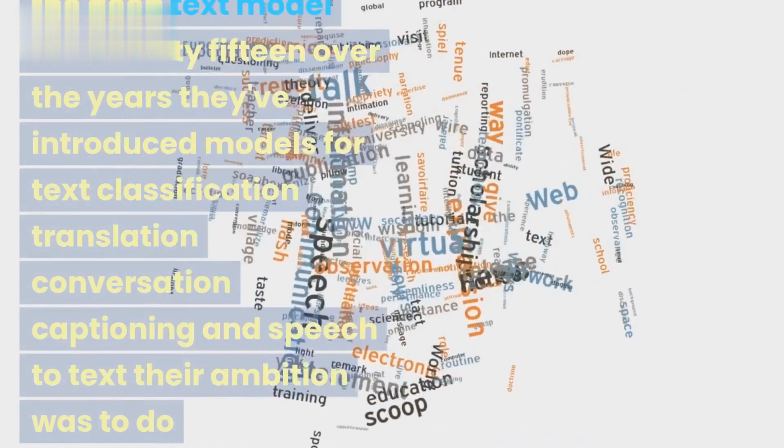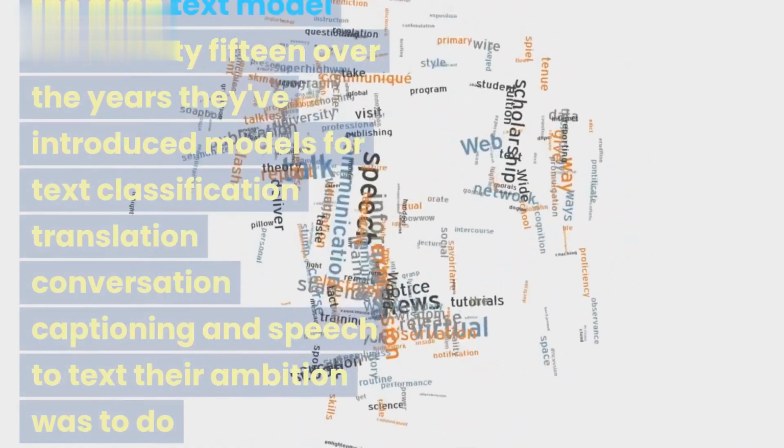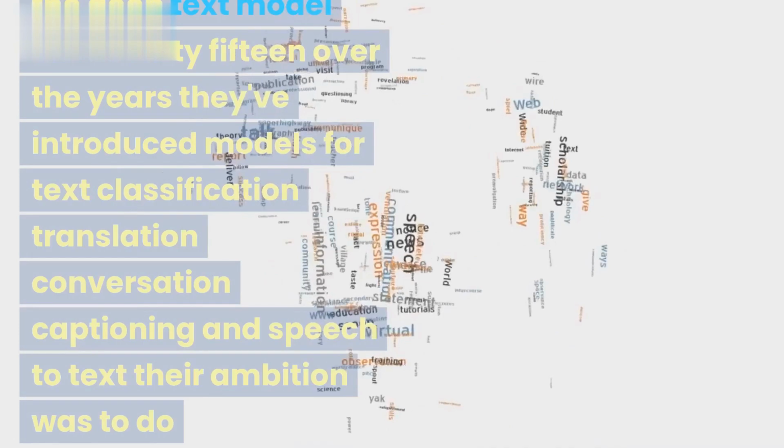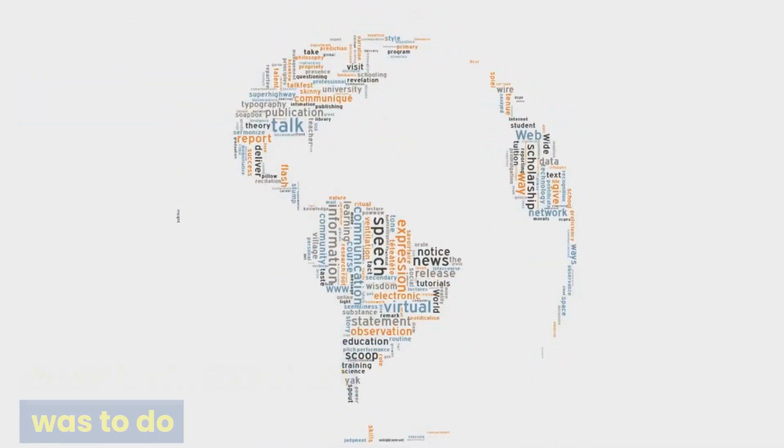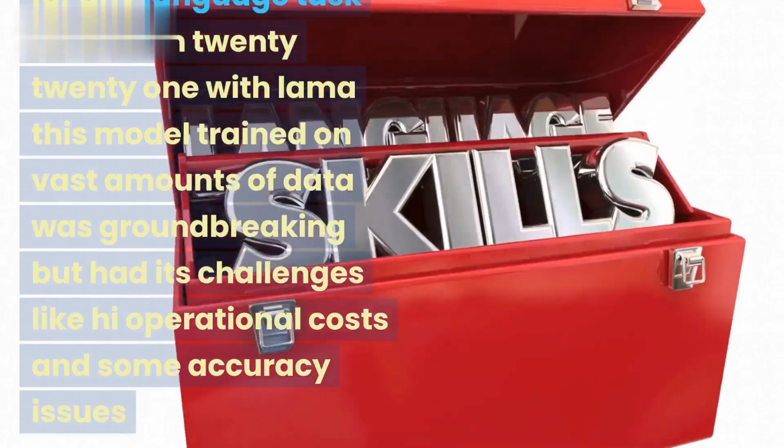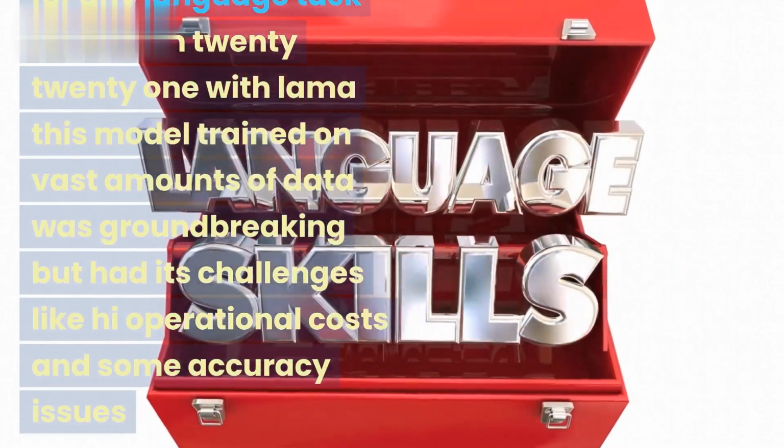Meta has long been invested in language models, starting with the DeepText model in 2015. Over the years, they've introduced models for text classification, translation, conversation captioning, and speech-to-text. Their ambition was to build a versatile model for any language task, realized in 2021 with Llama.